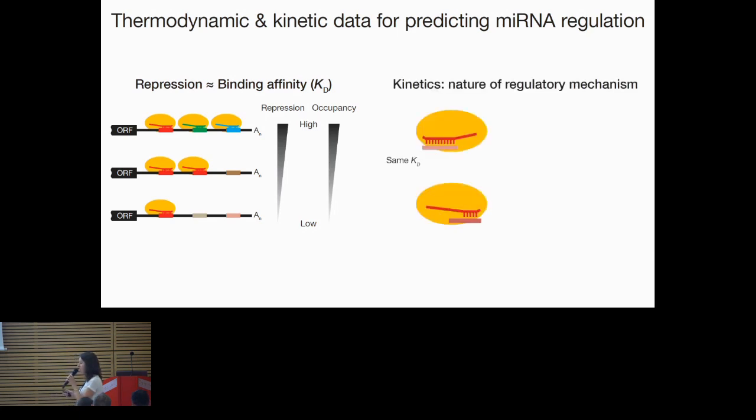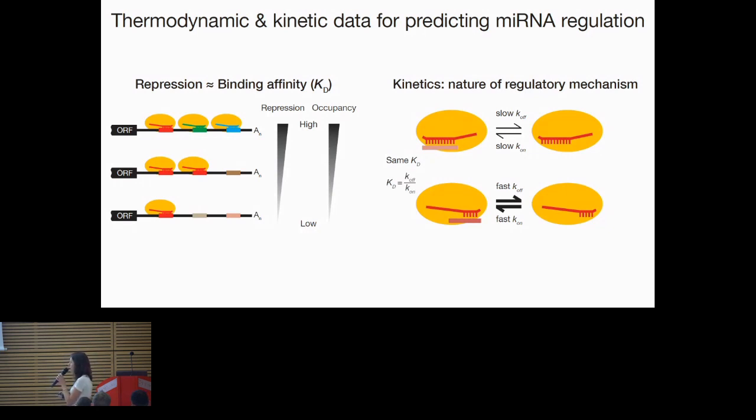However, sites with the same Kd may result from different kinetic behaviors. For example, there are some microRNA binding sites which are bound very stably, as measured by a slow dissociation rate constant Koff. But these sites are also found by microRNAs very slowly. Another type of site is found by microRNAs much more quickly, but they also dissociate quicker. And because Kd is defined as the ratio between Koff over Kon, these sites have the same binding affinity, but in the first case, the interaction is stable enough to recruit secondary silencing factors and result in repression, while in the second case, dissociation is too quick, and this binding does not result in silencing.